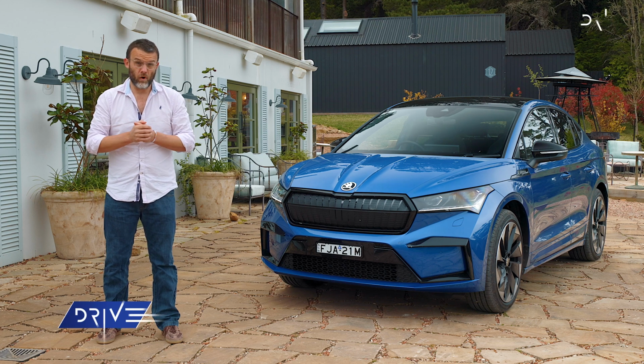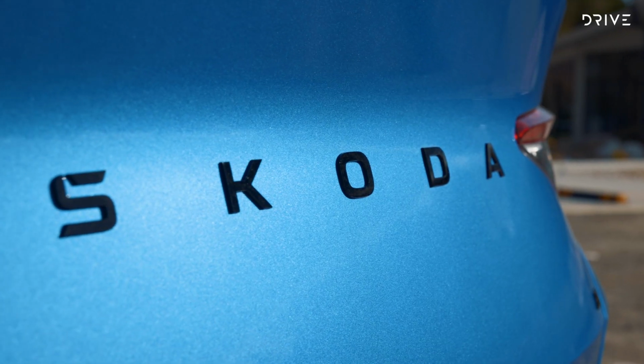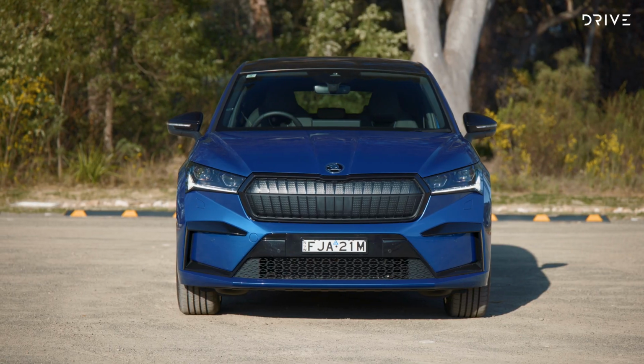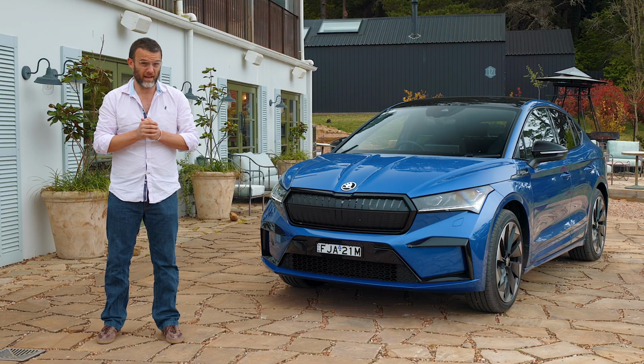Is this the Model Y rival we've all been waiting for? This is the Skoda Enyaq, a fully electric medium-sized SUV that comes from Europe. Now it's starting with a coupe SUV just like we have here, but this is going to be competing against an established set of other competitors. But there's a lot to like about this car, and in this video we're going to find out all about it.